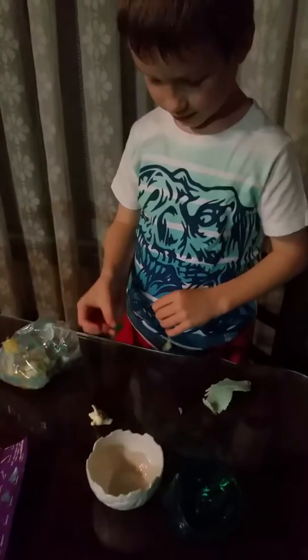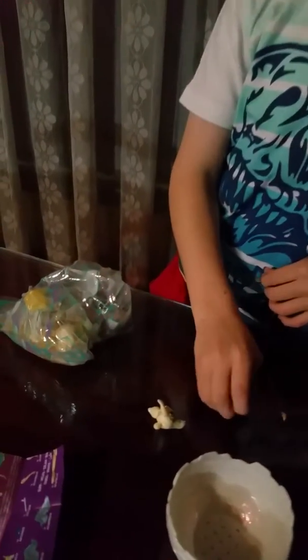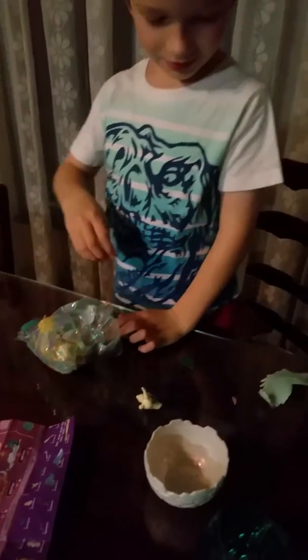So this packet of slimy pieces of whatever this animal is came in a little egg, which we had to dismantle first. It actually looks like a nice one. What is it? A frost white.